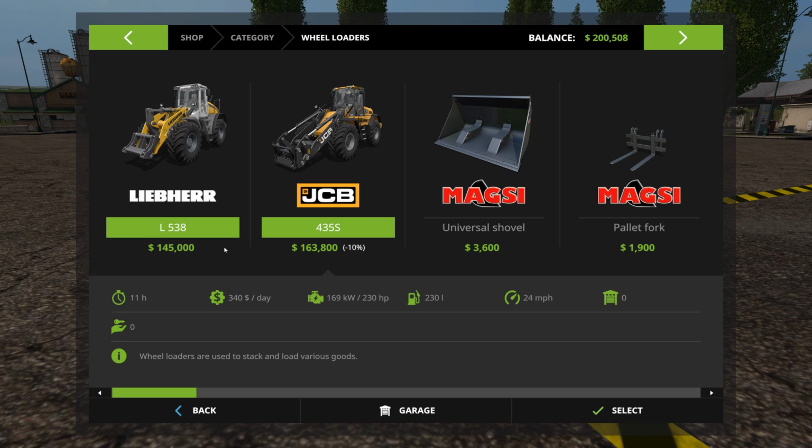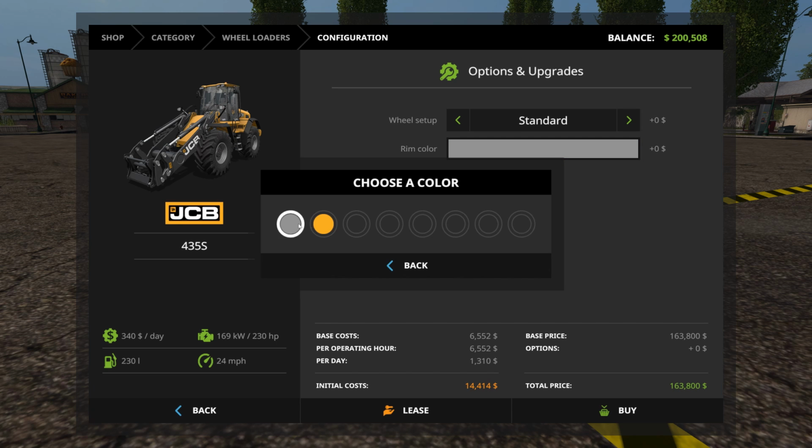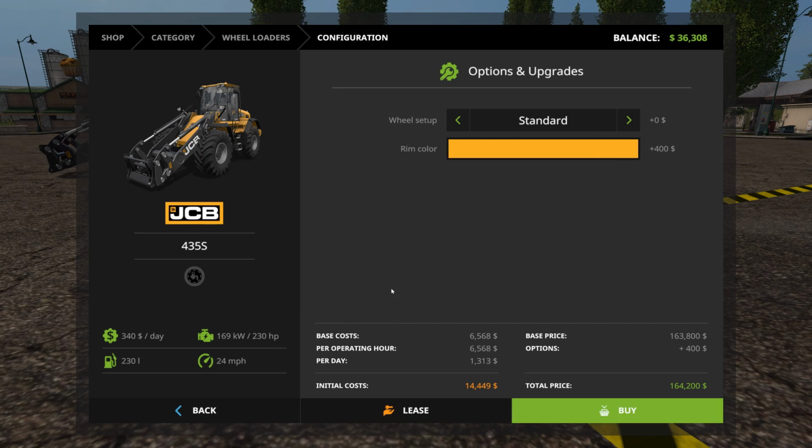So yeah, there's 11 hours left in the sale, and let's click on that wheel setup. Front twin wheels. I think we'll go with standard, and I think it'll be a little bit different, and you know, we'll spend more money to get special rims for it. So yes please, we'll buy that. Thank you very much.